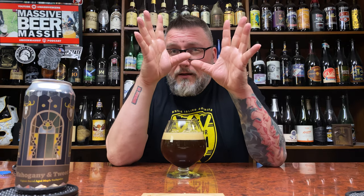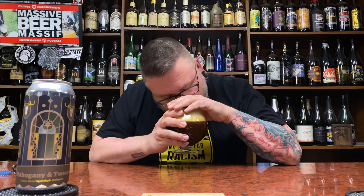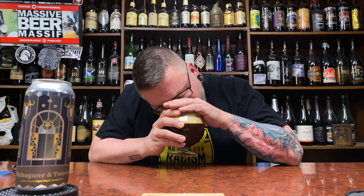This sucks. I'm going to be very sad because it doesn't smell like it sucks. So what do we got going on here? You're getting the cognac barrel. You're definitely getting the cognac spirit. You're definitely getting the maple syrup. You're definitely getting the English barley wine side of the beer itself.